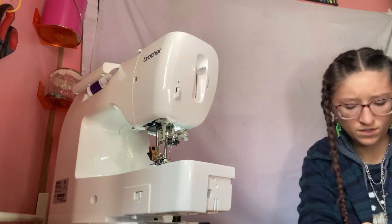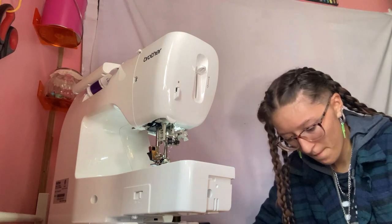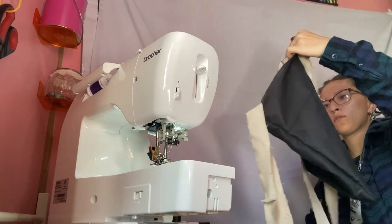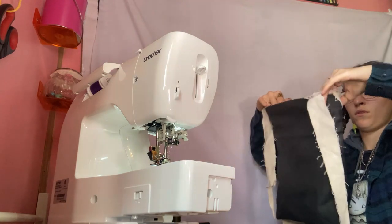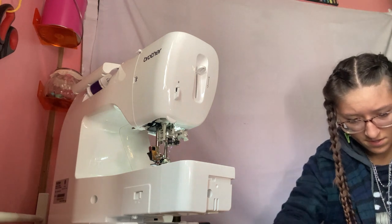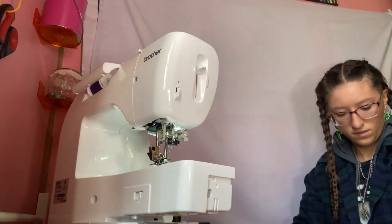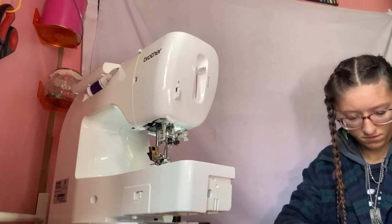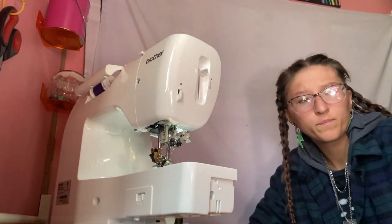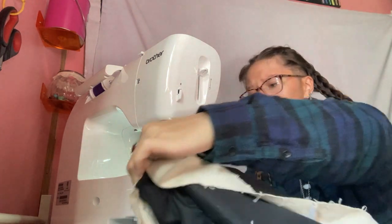Okay. I'm trying to get it to lay as close to the bottom as I can. And then I'm just going to flip the straps under. It's about an inch over, so let me cut that off first. Okay. Cut it off. Now we're just going to sew it.